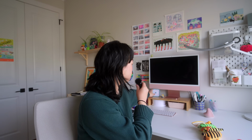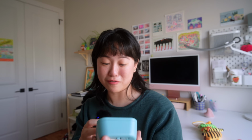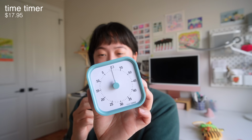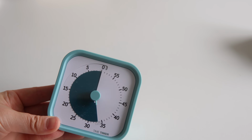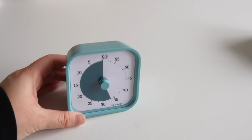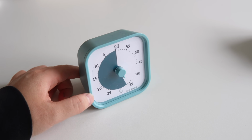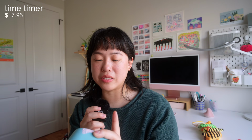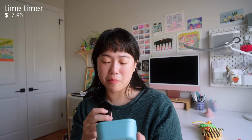The next thing, I don't know if this counts as tech, but it is some kind of device. It's a little time timer. I've seen a lot of artists with this specific one, I think because it's really cute. It comes in a bunch of fun different colors. One thing I don't like is that when the timer runs out, the beeping noise is highly unpleasant, but it's super cute. It wasn't super expensive either. I think I just got it off of Amazon.